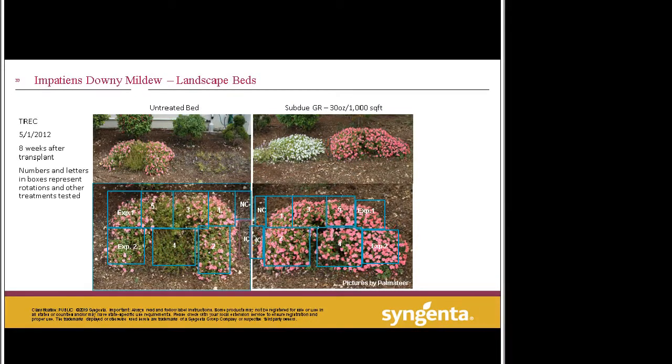And after 8 weeks, you can see a marked difference between the two sides. So if you can ensure good performance in the landscape, why not incorporate the Subdue Granular and make sure that things go well? So on the right is the Subdue Granular bed.